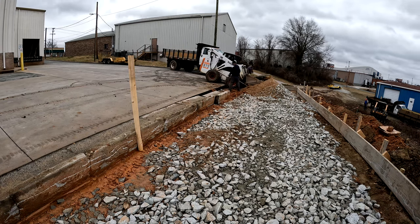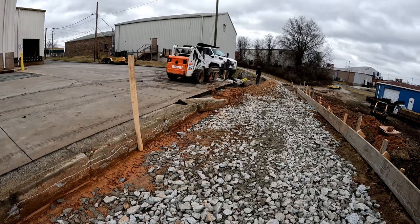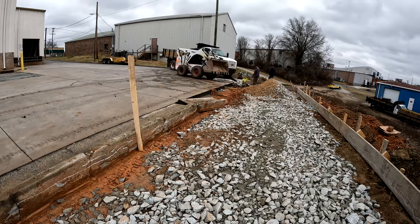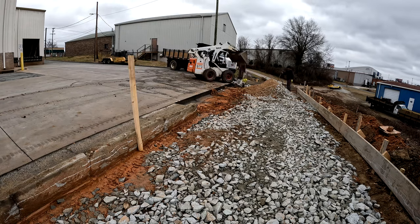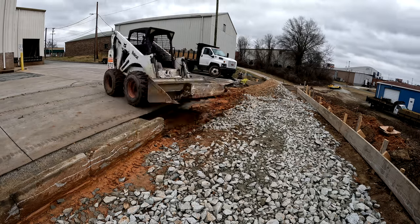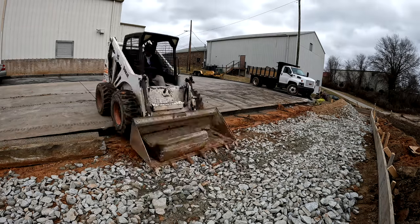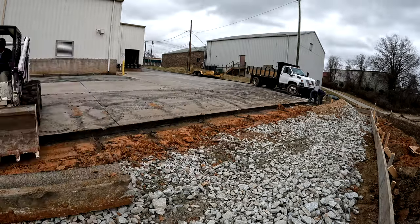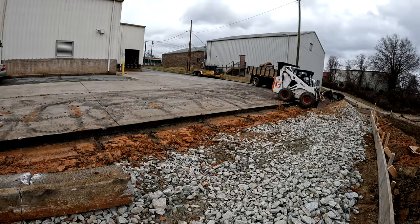Here you can see a little bit better about what's going on. So the concrete guys are up here, and this area that they've got formed up here is going to be an addition for tractor trailers backing up. So take a look off to the left at that loading dock right there. What was going on before is the tractor trailers were bumping over this curb here and getting in the grass and mud and trying to get backed into that loading dock. So Harvey and his crew are out here and they're putting a nice addition about 12 feet or so to allow more room for tractor trailers.